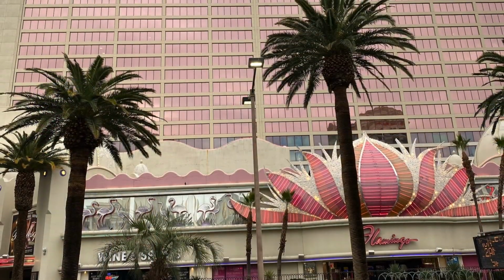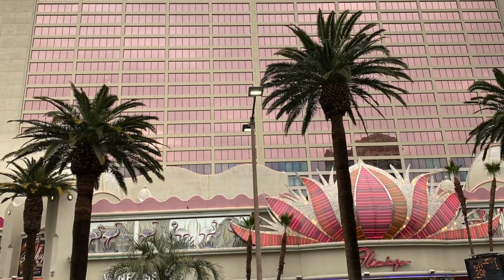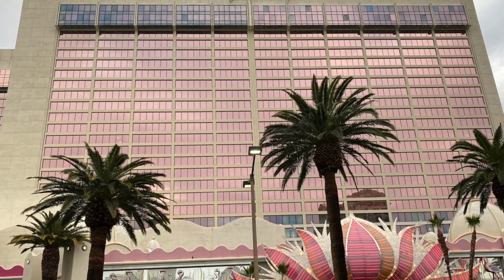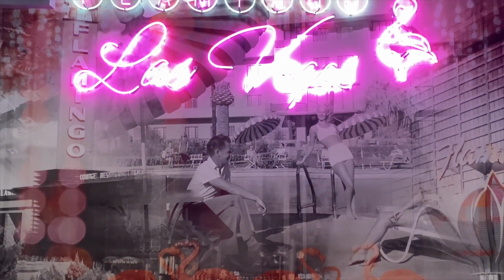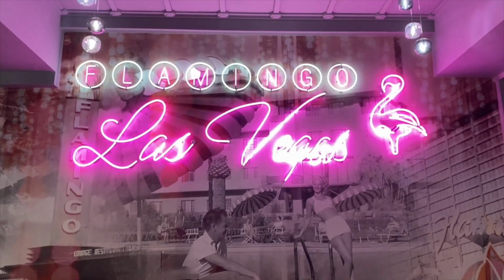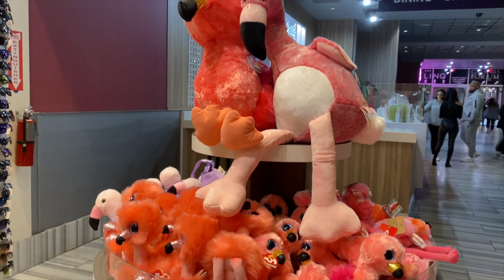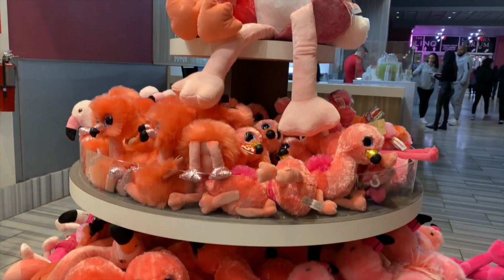Flamingo has 3,460 rooms, and that same Sunday night here can be had for only $35. We just love the branding in here. This neon photo op is near the promenade entrance. And just how cute are these stuffed flamingos in the gift shop?